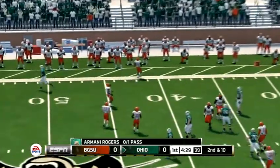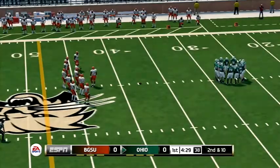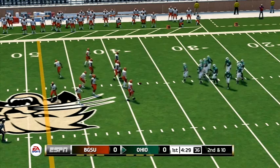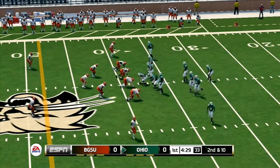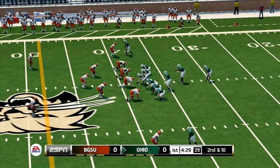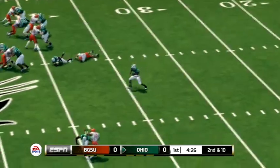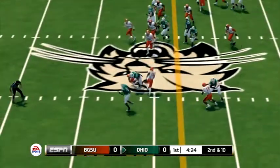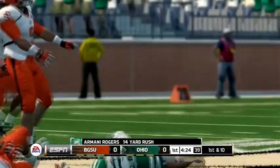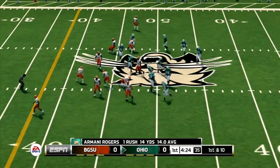And he throws it away. Second down, 10 yards to go. Ball on their own 38. Taken down around the 48-yard line. You talk about a dual-threat guy. This guy can hurt you in the air or on the ground.